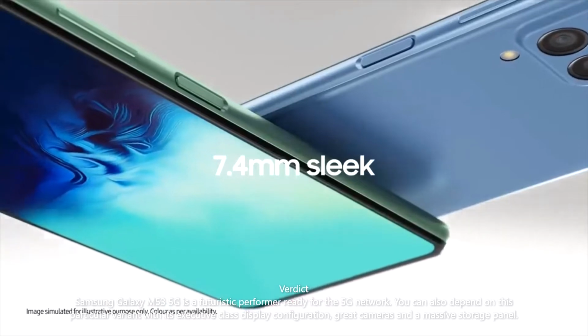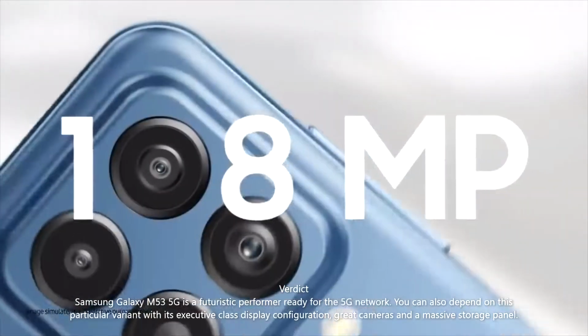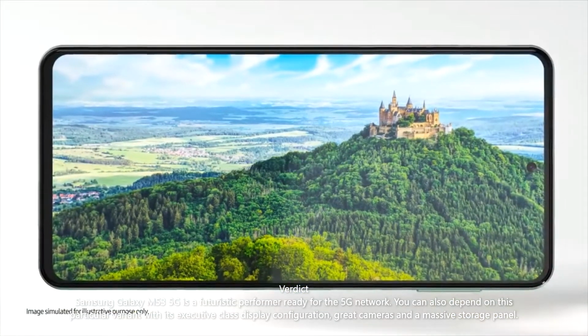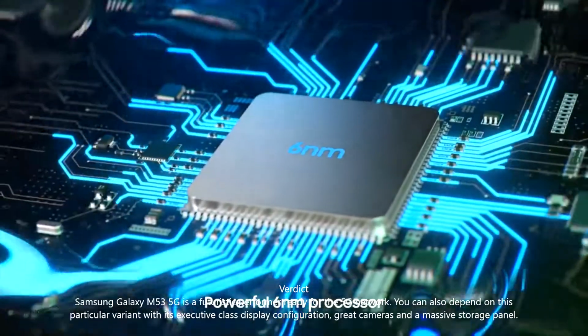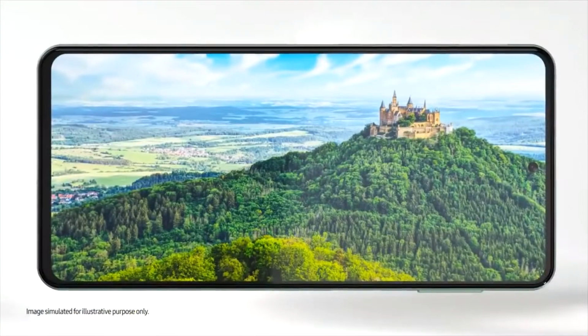Verdict: Samsung Galaxy M53 5G is a futuristic performer ready for the 5G network. You can also depend on this particular variant with its executive class display configuration, great cameras and a massive storage panel. Define your creativity with Samsung.